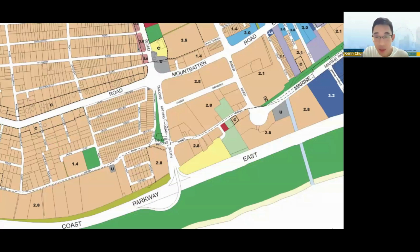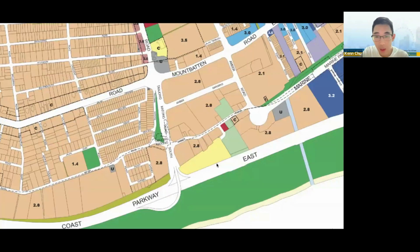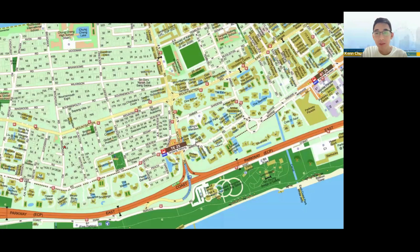Orange. Okay. So look at this one, very interesting. Just my cursor here, Amber Point here. You see, they got here, then swimming club here. Then you look at the master plan, they changed it to yellow already. So is this going to continue to be housing, or are they going to do something? I don't know. But of course, very near MRT, so likely another residential, or let's see what they want to do.